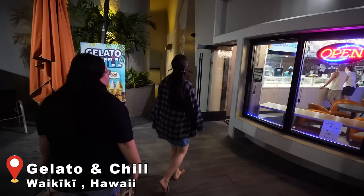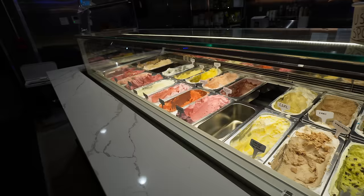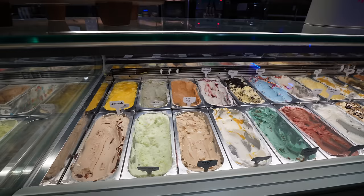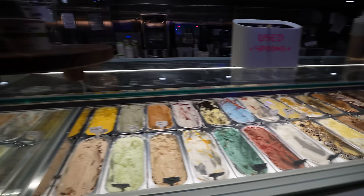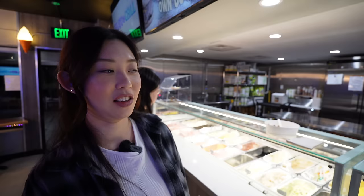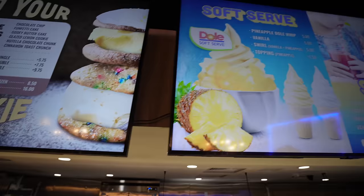Ooh, right downstairs. Gelato and chill. Oh, this is a cute little spot. Guys, look at all these amazing flavors from sorbet to gelato. Holy cow. I think this is the most gelato I've seen in one area. How many flavors is this, like 50? I mean, it's crazy. You can make your own cookie ice cream. They have Dole Whip here too.